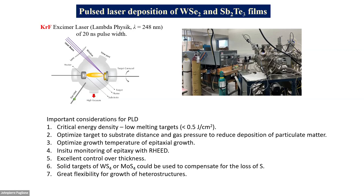And you can control other processes also. For example, when you are doing PLD, the material coming out of the target, the plume, has a bright color because your energy is very high, and the atoms or molecules coming out are ionized, so you are emitting light. And you can probe that plume with a spectrometer, and see what kind of species you have in your plasma. That also is a control parameter. But we have not done all that. Yeah, but it can be done. I think UMD does that. Yeah, in the past.